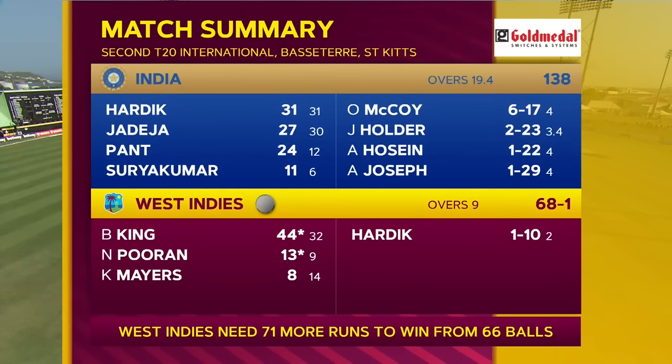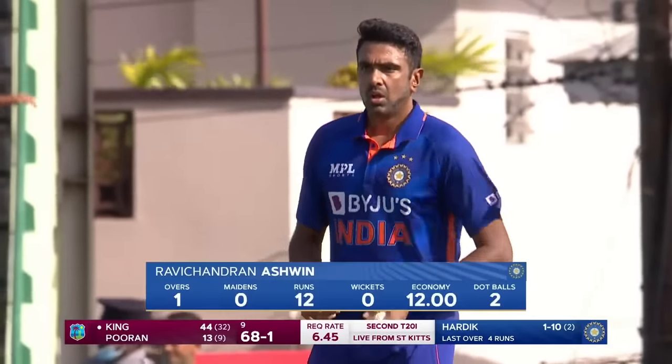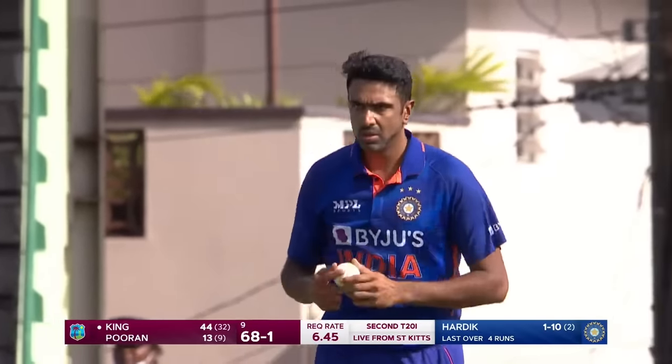King on the cusp of a half century in T20 internationals, 44 in quick time. Hardik Pandya with the solitary wicket, that of Kyle Mayers, who struggled a bit to get going. Nicholas Pooran taking responsibility to bat at number three. He's stitched a 22-run partnership with Brandon King.